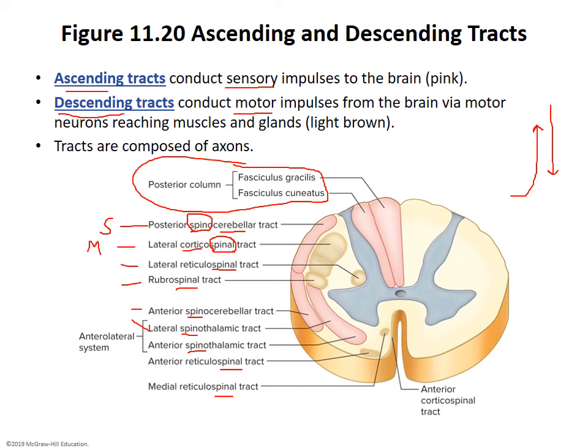The only ones that are different are these at the back. Now, both of them are sensory. And now the only one I'm going to hold you accountable for is this one. And you should recognize this name, cutaneous. Cutaneous is the skin. Remember, the cutaneous membrane is the epidermis and dermis, which is scientifically the skin. It's the largest organ in the body, and it has a ton of sensory receptors in it. And so the fasciculus cuneatus is all about feeling from the skin. All right. So hopefully that makes sense.